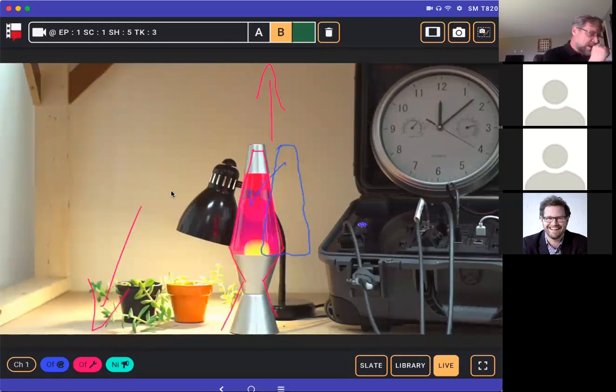Like, for instance, Nathaniel's in Fredericton, which is, what, 300 miles from where I am right now? I'd be about that, yeah. Yeah, 3.5 hour drive or so.